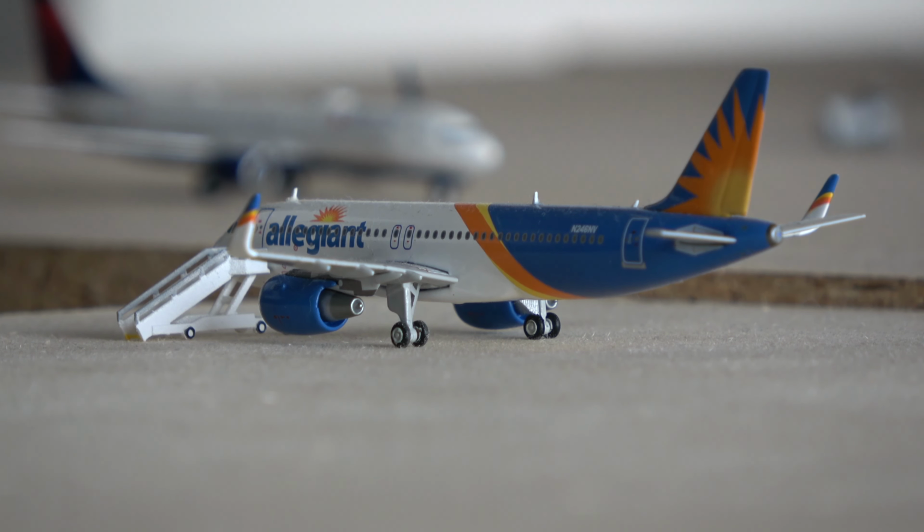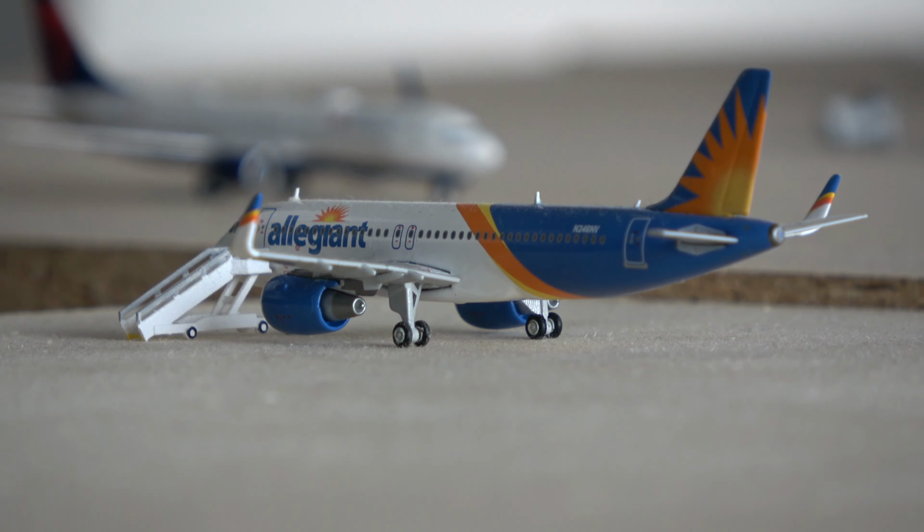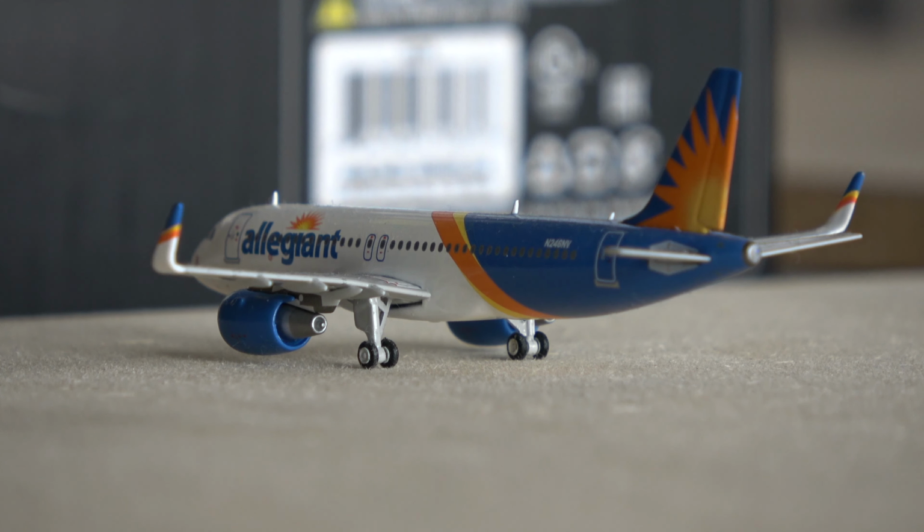Finally, we have Allegiant. And we have a new Allegiant, which we'll talk about here in a second when we get to it. But here we have an A320. This aircraft came in from Fresno and will be going out to McAllen. Here we have another A320. This aircraft came in from Stockton and will be going out to Des Moines.